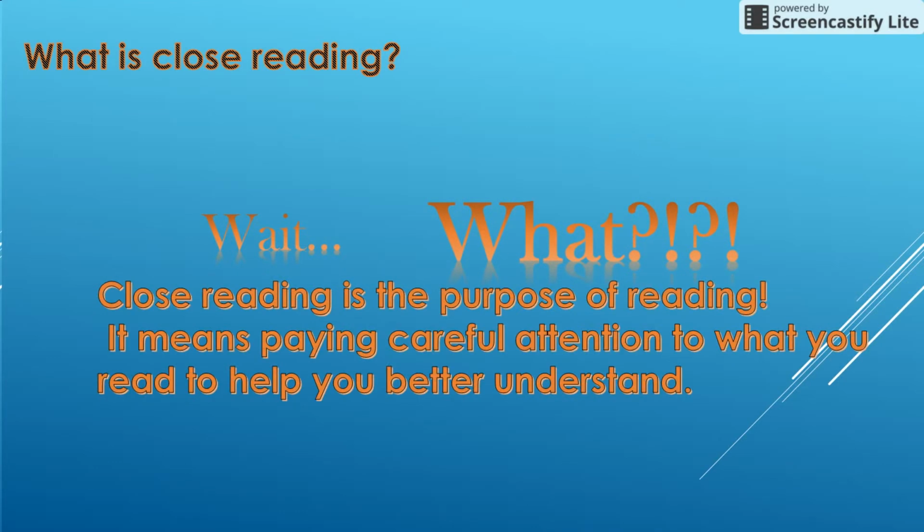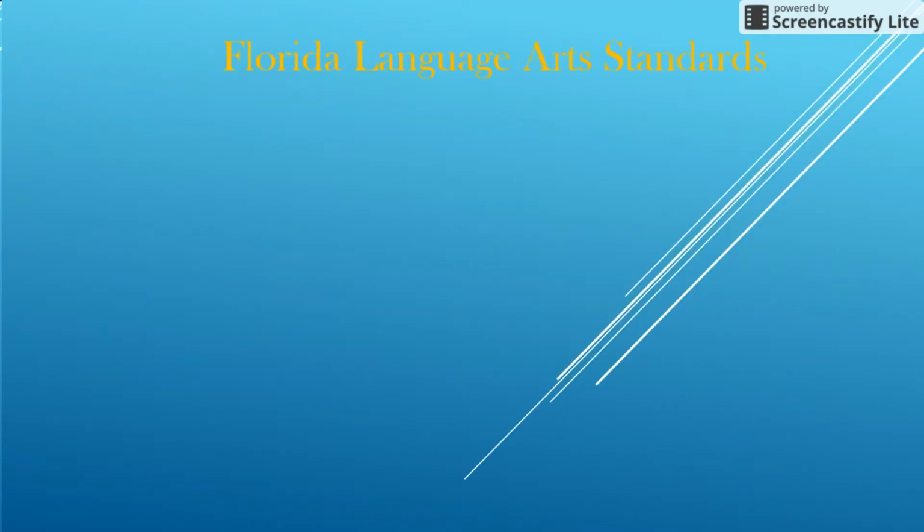Well, simply stated, close reading is the purpose of reading. It means paying careful attention to what you read to help you to better understand. It's important to remember we don't just read to read. We read to understand, and close reading will help you to better understand the text that you're reading.